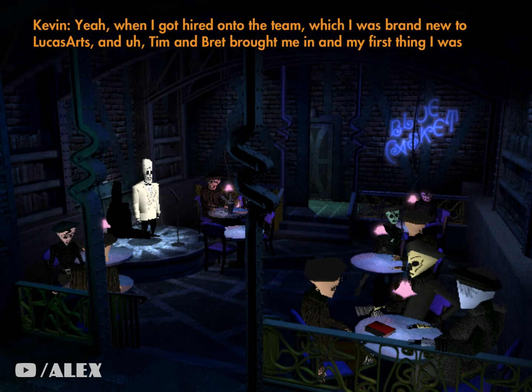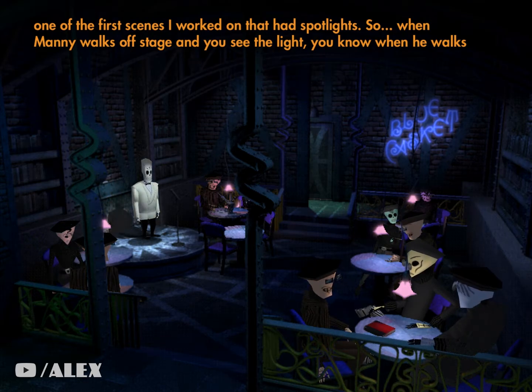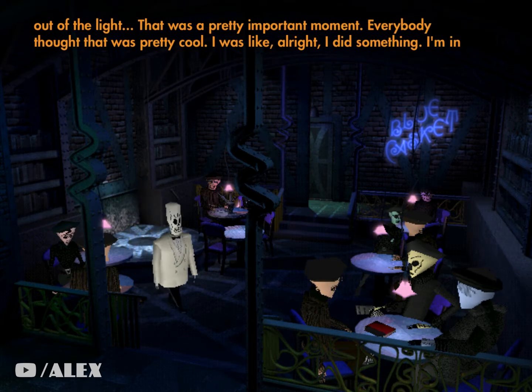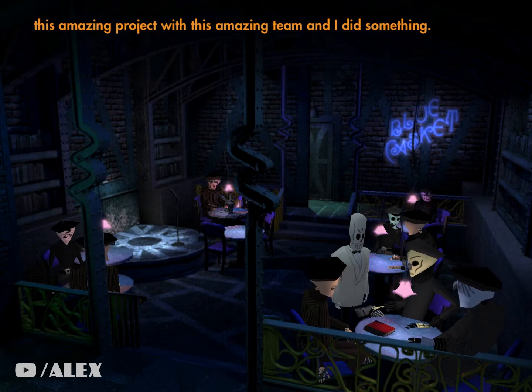Yeah, when I got hired onto the team, which I was brand new to LucasArts, and Tim and Brett brought me in, my first thing, I was like, I'm gonna put in spotlights because I know how to do that, and it's gonna matter, and that'll be my stake in the ground. And this was one of the first scenes I worked on that had spotlights. So when Manny walks off stage and you see the light, when he walks out of the light, it was a pretty important moment. Everybody thought that was pretty cool. I was like, all right, I did something. I'm in this amazing project with this amazing team, and I did something.